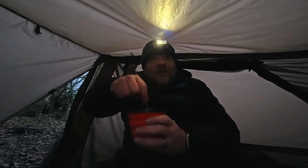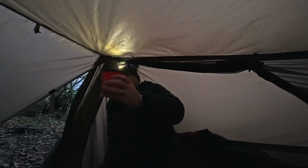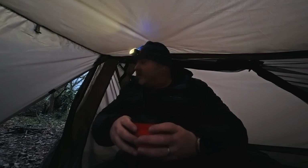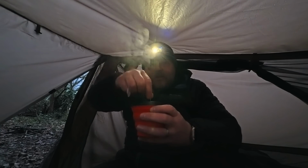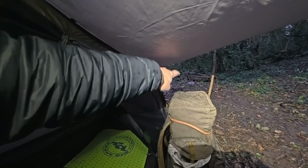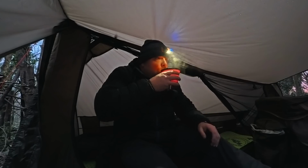It's alright actually. You can sit under it. My head's touching the top. I suppose if I was right at the end, still touching the top. But I'm not sat directly on the ground. I've probably got that much air mattress. But that would stop any sort of sideways rain coming in. I probably need to drop that end. Although it's covering my bag now, which is alright.